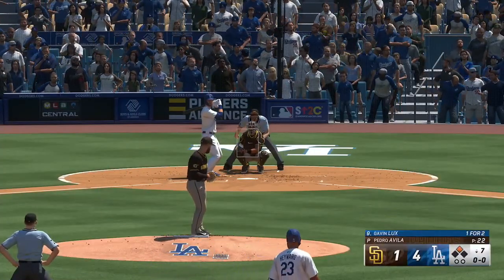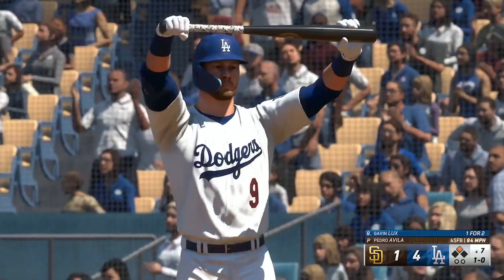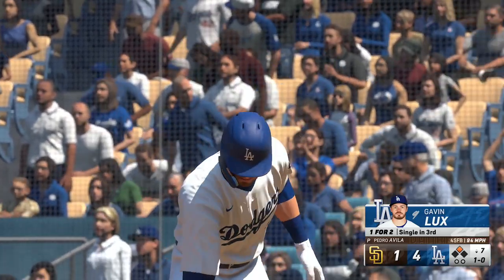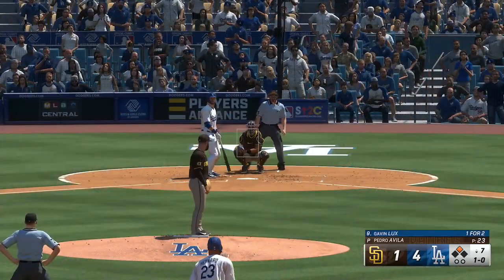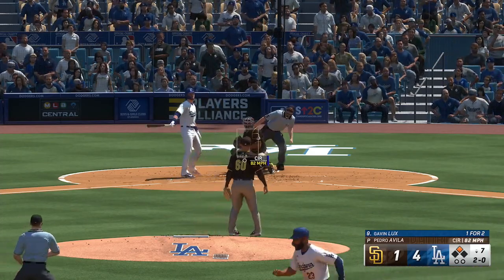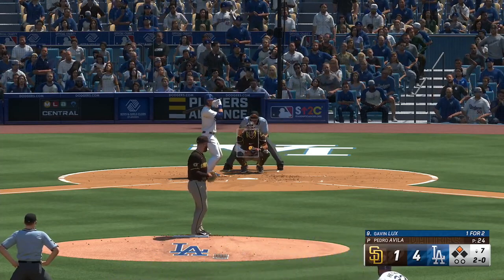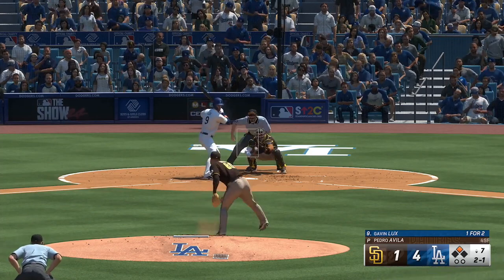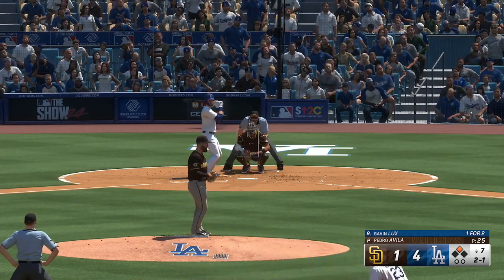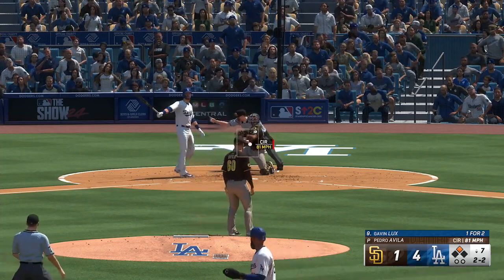So, man aboard. Here's the second baseman, Gavin Lux. That one is upstairs. Just missed. That clips the corner. Man on second, and that drops in for a strike.